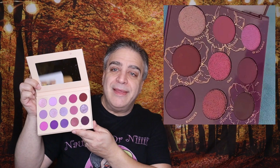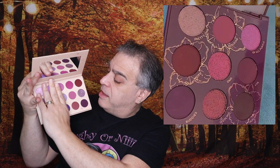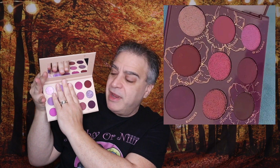Groan, dad joke. Okay, the packaging looks more purple than the actual colors in the palette. It's strange. But anyway, it's sort of purplish, maroonish, and slightly purplish. And I already showed you this one, the Moon Slice Beauty Moon Magic. But really, this side of the palette, those burgundy colors, I'm like, okay, close enough.